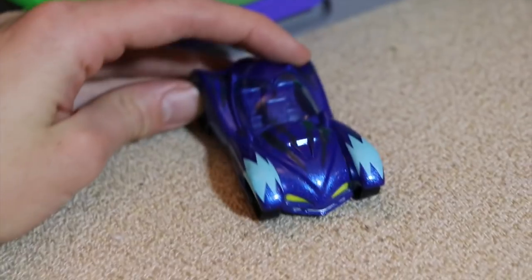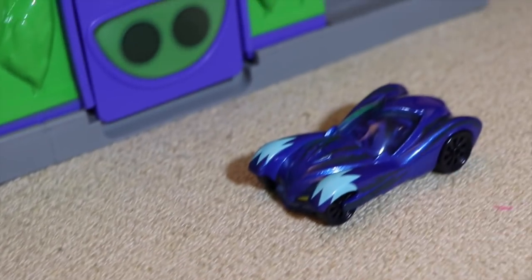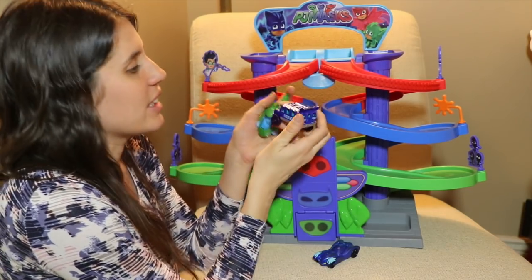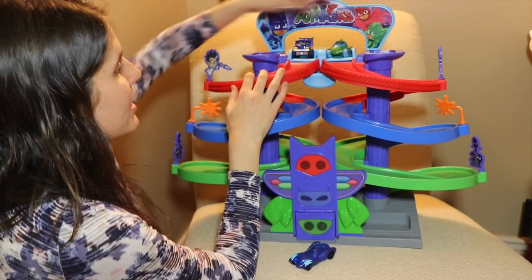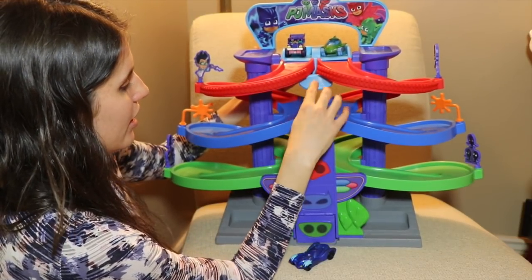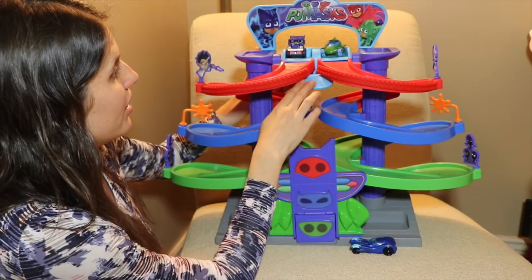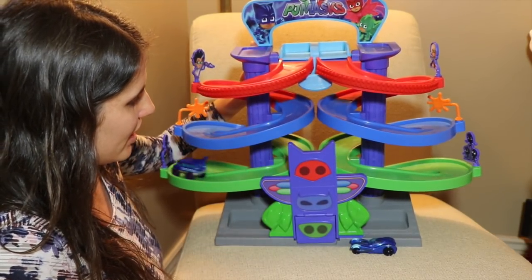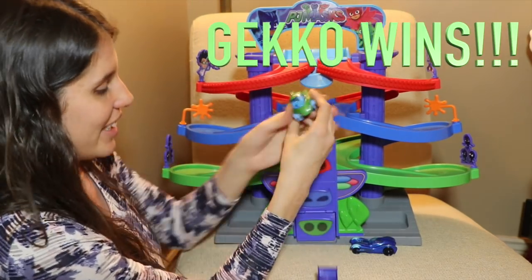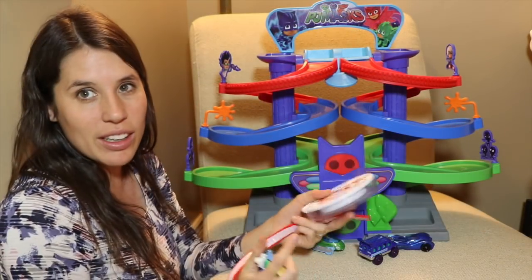The Catboy car is really cool because it is metallic, really shiny blue, and actually they're all pretty shiny. So let's do that again. Let's actually race Night Ninja against Gekko, the Gekko mobile. Move the Catboy car out of the way. On your mark, get set, go. Whoa, this one's really fast. Come on, come on! Woo! It was Gekko. Sorry, Night Ninja.